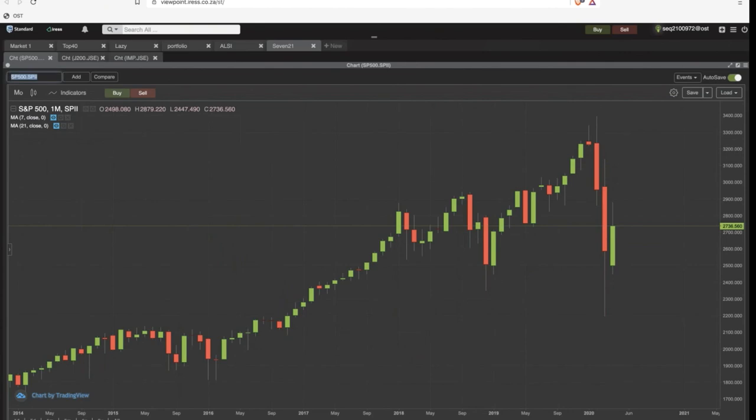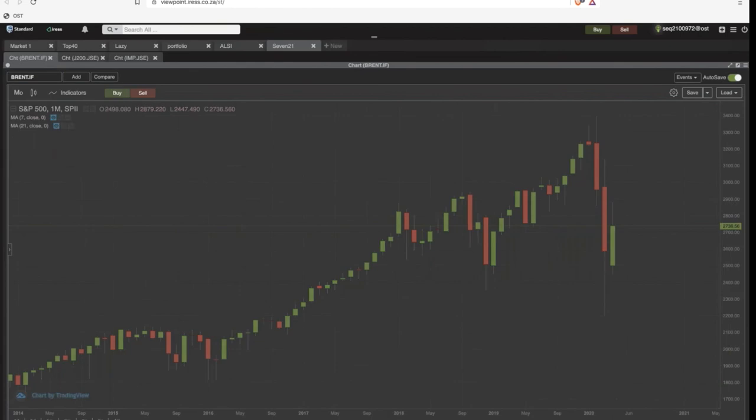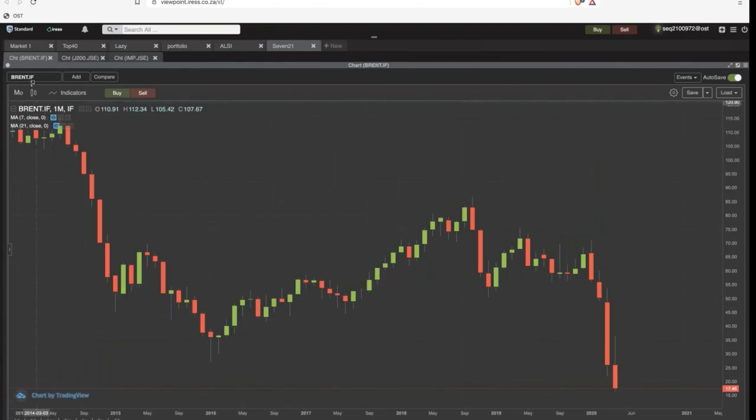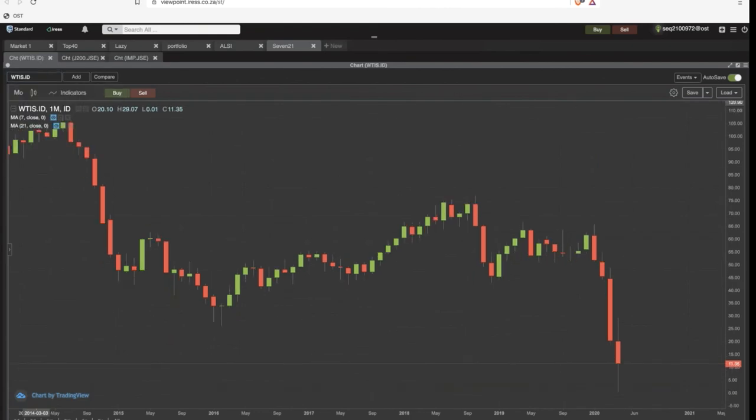I can, for example, pull up Brent and see how Brent is doing, or potentially compare that to West Texas Intermediate and see how that is doing. All the commodities, everything there, nice and simple.